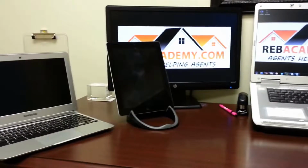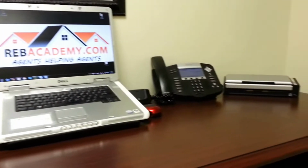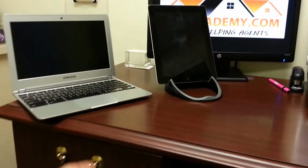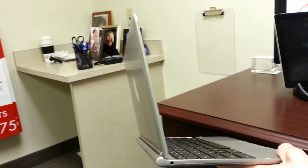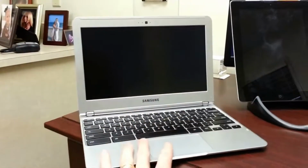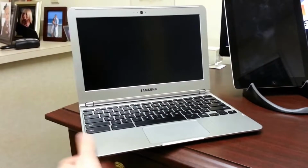Okay, so here we are at my desk. Very rarely will I have all this equipment sitting out on my desk all at once, but these are all the tools that I use. Starting here on the left, I have a Samsung Chromebook, a very light, thin book, as you can tell. A very small, portable computer. I would turn it on, but it is dead. This is really good if you're needing to do a lot of typing or writing.